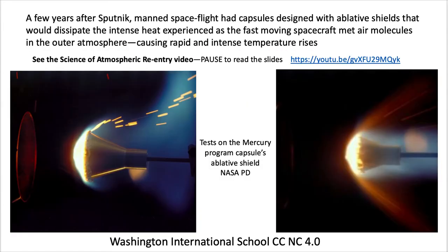And anything that comes back into the Earth's atmosphere will actually glow with intense heat because of friction with the air particles in the outer atmosphere, causing rapid and intense temperature rises. And this is a NASA test of the ablative shield on a Mercury program capsule, which was used for the first American manned spaceflight just a few years after Sputnik had flown.